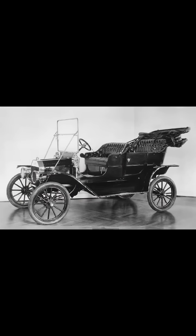Now, when the Model T was released in 1908, Henry Ford was arguably one of the best innovators within the automotive industry. But as time went on, Henry Ford's vision of what he wanted Ford Motor Company to be had a tendency to stagnate. The largest example of this was the fact that the Model T essentially made very few improvements over its 19-year production run.